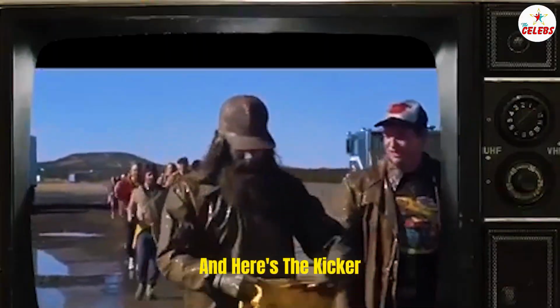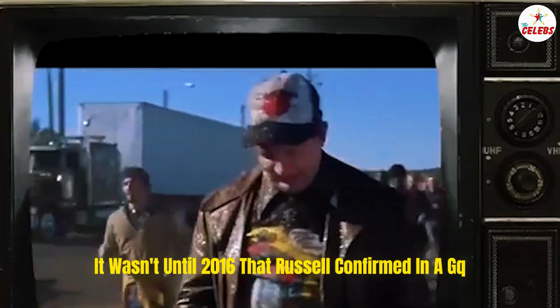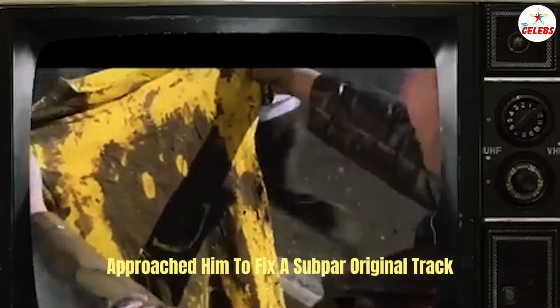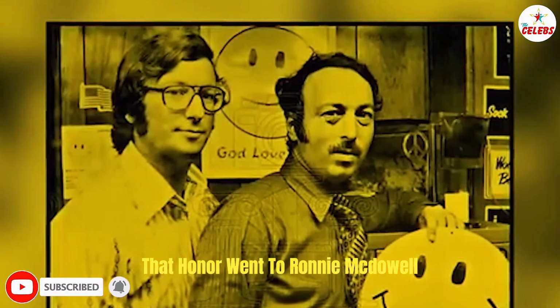And here's the kicker: the secret stayed hidden for over a decade. It wasn't until 2016 that Russell confirmed in a GQ interview that he had provided the voice, revealing that director Robert Zemeckis approached him to fix a subpar original track. Ironically, in the Elvis biopic, Russell didn't do the singing. That honor went to Ronnie McDowell.